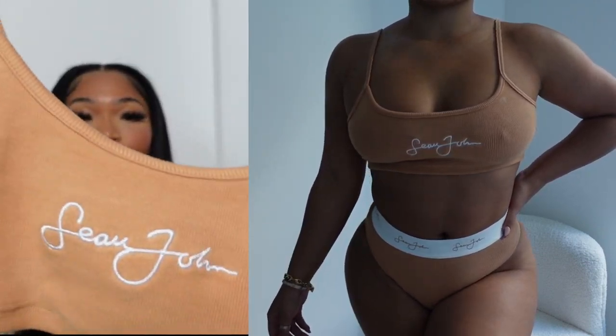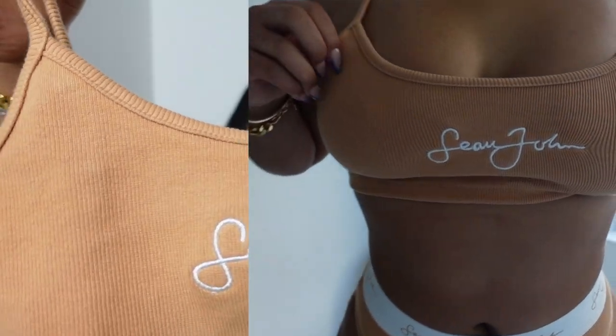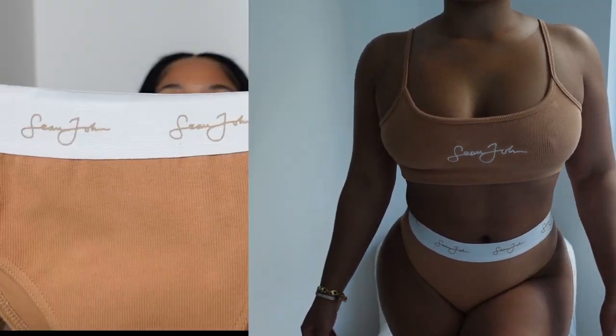So the last set that I got is, again, a three-piece mix and match type of thing. I have, first off, this Sean John cute little bra, and it has Sean John right here in the middle. So they basically came out with this panty and bra set. This is basically what it is. And these are the matching underwear, a loungewear set.